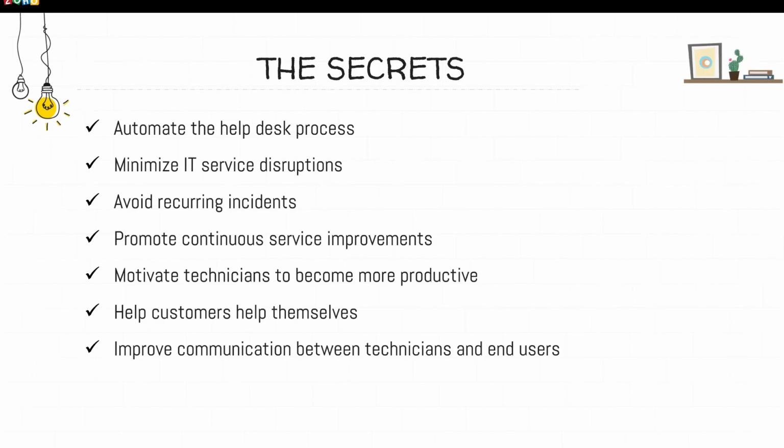So, the secret to delivering exceptional customer service is to get a holistic view of your entire IT in one place. This will help you get unified insights from several perspectives and stakeholders, such as your help desk itself, your service or support processes, and of course, your most valuable resource, your customers. So, for instance, from the help desk angle, you can automate help desk processes, minimize service disruptions, and minimize recurring incidents. Likewise, from the operations angle, you can see how you can improve your processes and services continuously. That helps technicians become more productive. So these two things can go a long way in delivering quality services and ensuring high customer satisfaction.